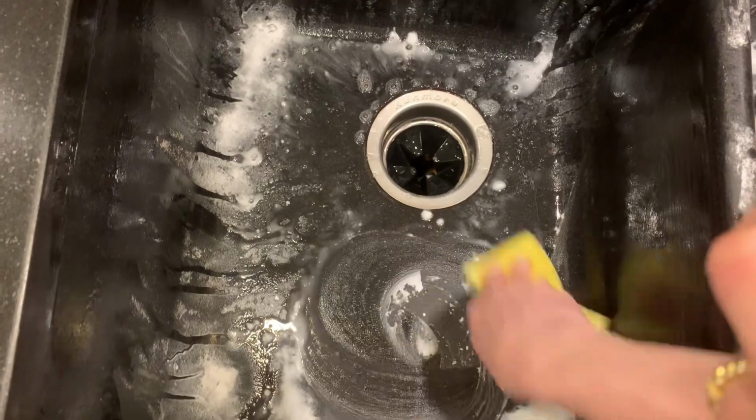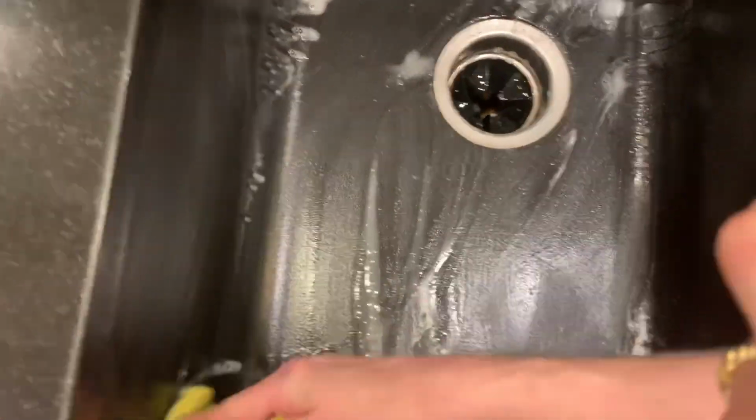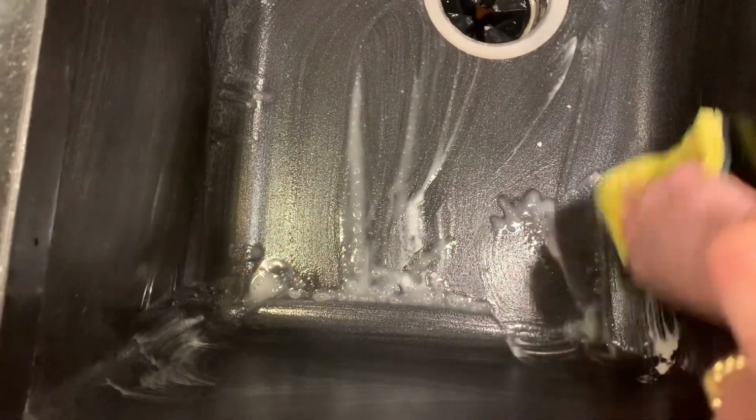If you have the kind of sink that I have, or if you have a stainless steel sink, you do not need a harsh cleaner. You do not need to use bleach. You can simply use this baking soda and soap, and it works, and it disinfects. It gets rid of the grease. It's abrasive. I mean, I could go on and on. It is a great cleaner.